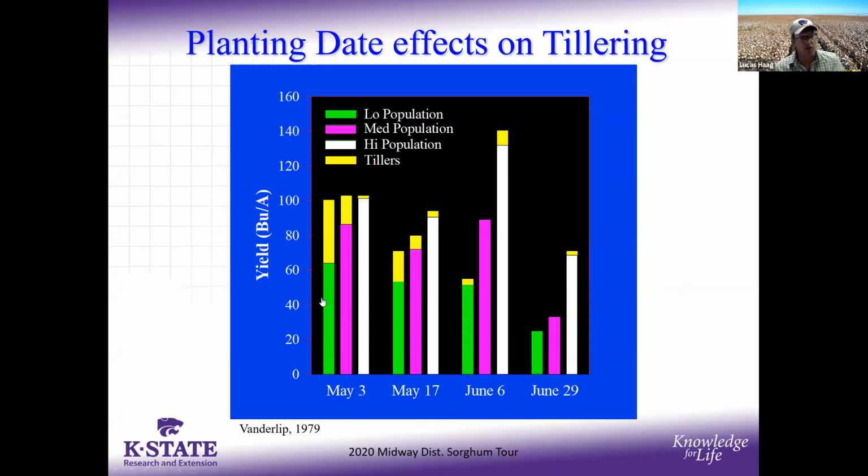What's interesting is, this represents the bars, green, pink, and white, from a low to a medium to kind of a high seeding rate. So basically, I believe the steps in this were 30,000, 55,000, and 70,000. Again, that early planting date, the yellow shows how much of the final yield contribution came from the tillers, okay? And so not surprisingly, these earlier planting dates, especially the earliest planting date at the lowest seeding rate, of that 100 bushel final yield, 35, almost 40 bushel of that's coming from tiller contribution.